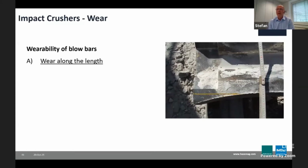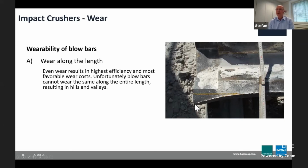Then we look at the wear along the length of the blow bar. You see here on the picture a blow bar that wears much more in the middle than on the outside. It would be the best if it would always be 100% straight, but this can never be achieved. So you have some hills and valleys.